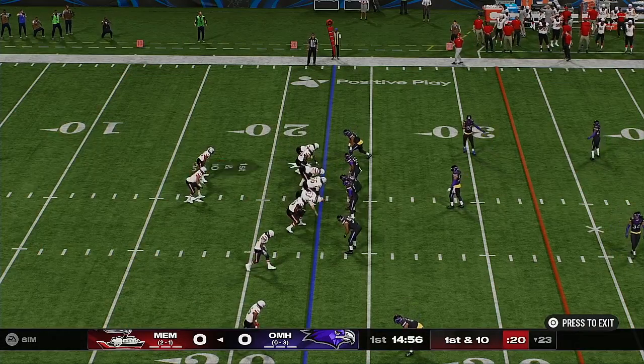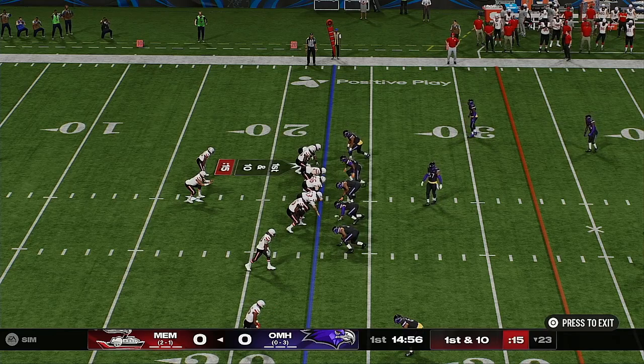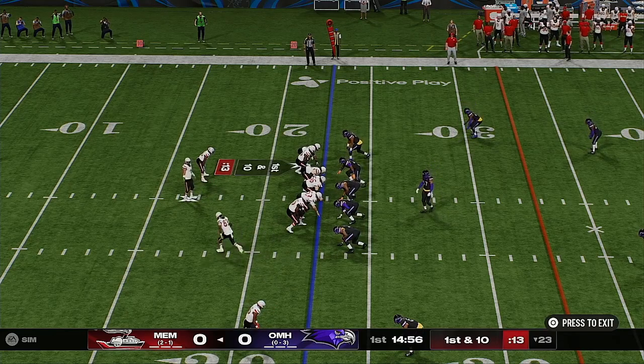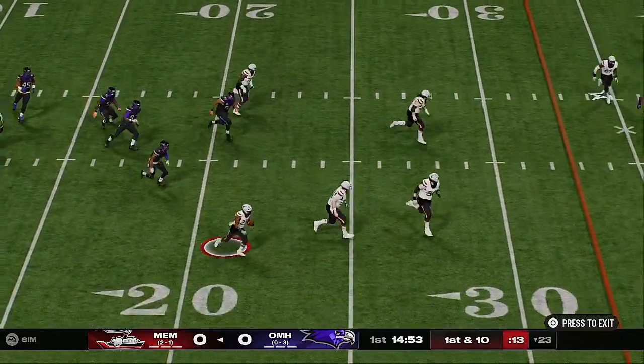Had an unbelievable game running the football last time out. And we're not just talking about little scampers here and there for 5 or 10 yards. We're talking about big, long, explosive field-flipping runs. And that's something this defense is well aware of.